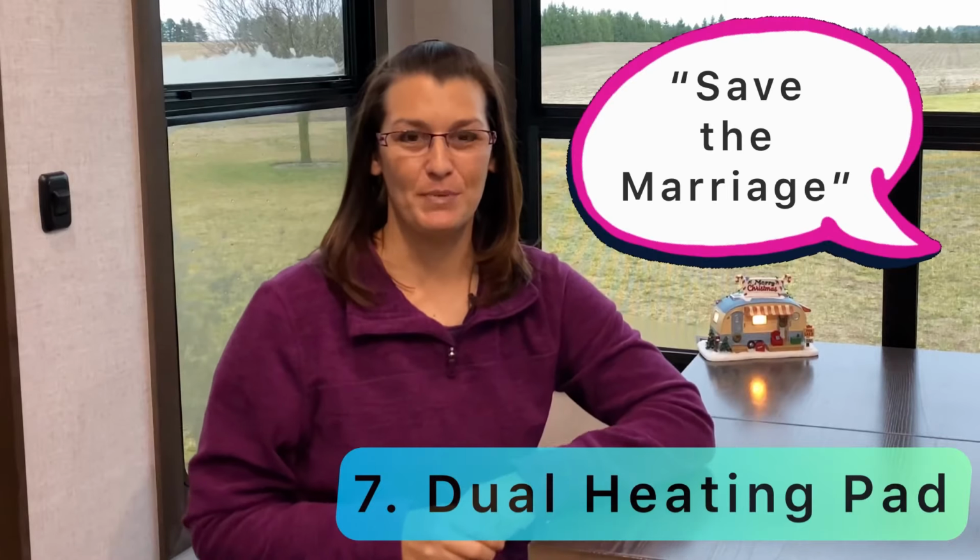Now number 7 in my husband's save the marriage tip is a dual heated mattress pad. Out of everything we have purchased, I think this has been my favorite because it's made the biggest impact on my life and my happiness, because I do not like being cold. And he started researching this when I went to bed one day with an ear warmer, like earmuffs on, and gloves because I was so cold, and he didn't understand because he was burning up.